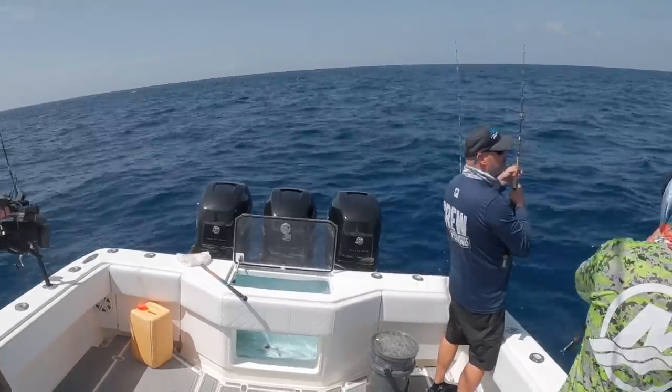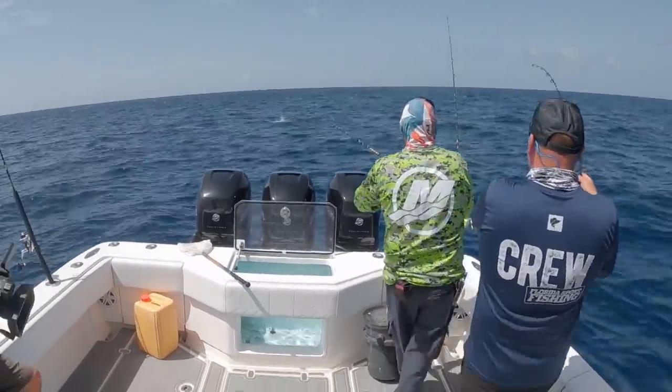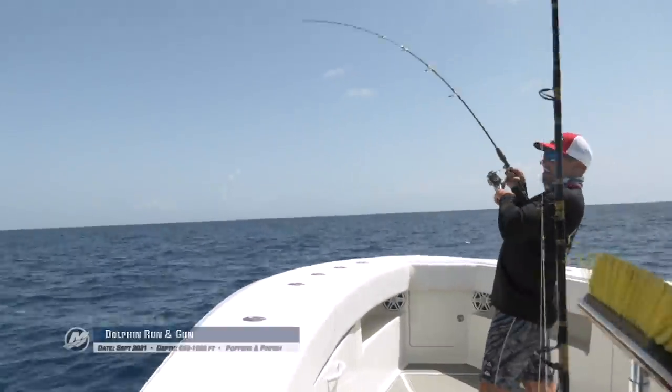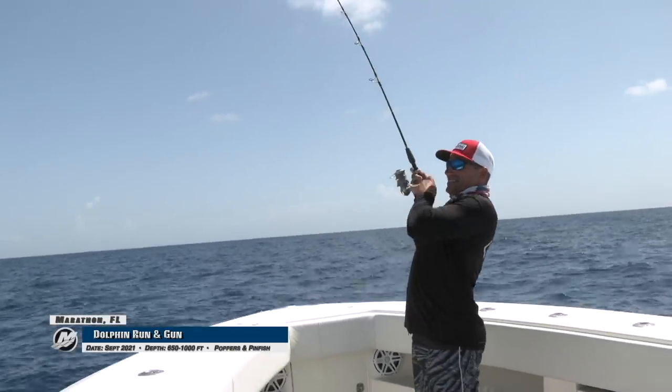I'm gonna go take this fish around the other side. Oh, there's one back there. On the popper. On the popper, I'm hooked up. Nice! You're hooked up on the popper in the bow. There you go. All right, I'm gonna start bringing some of these in. That was a sick bite.